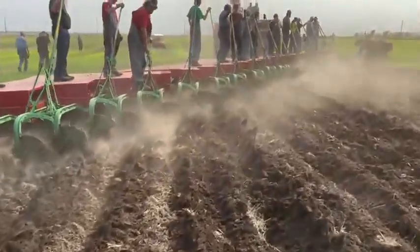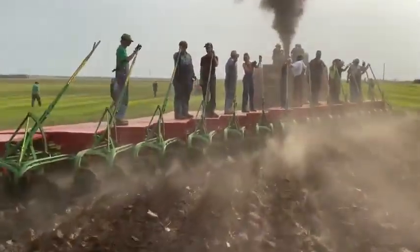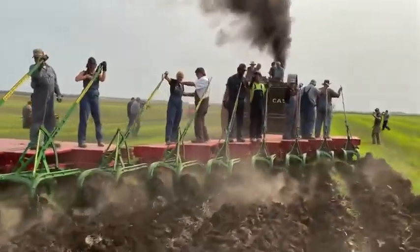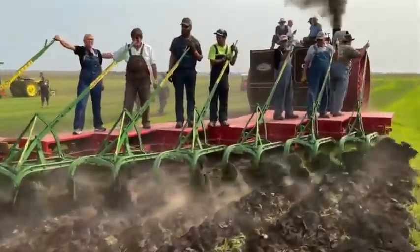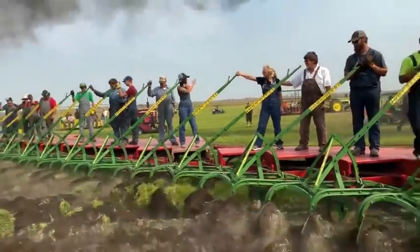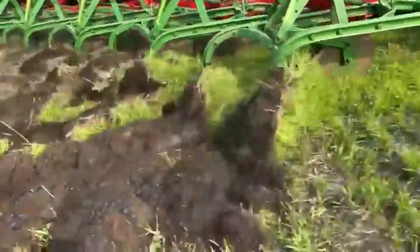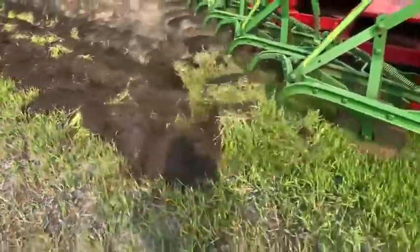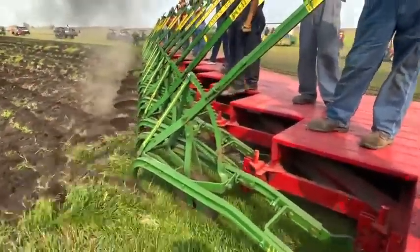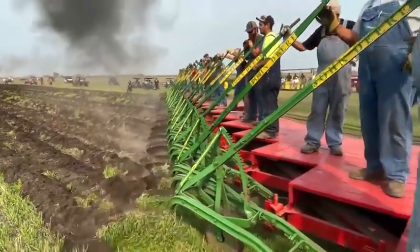Smell what I'm smelling. Turning and burning. Watch how far the drive wheel is sliding over as he pulls. I know, the front wheels are off the ground basically. She's a talking.